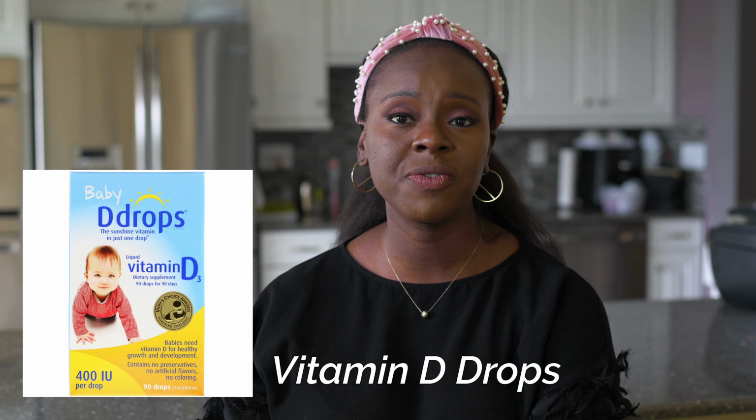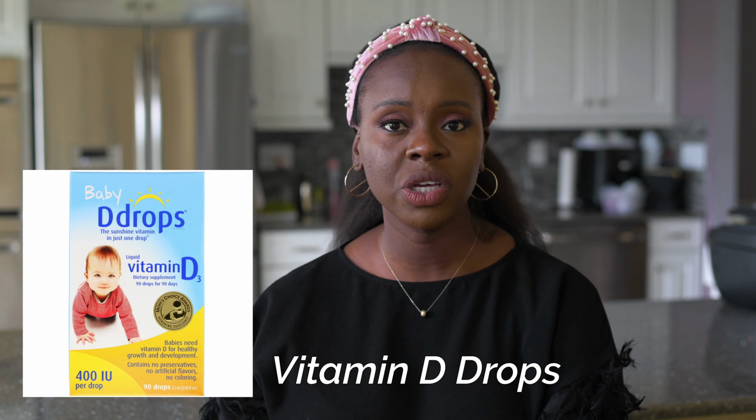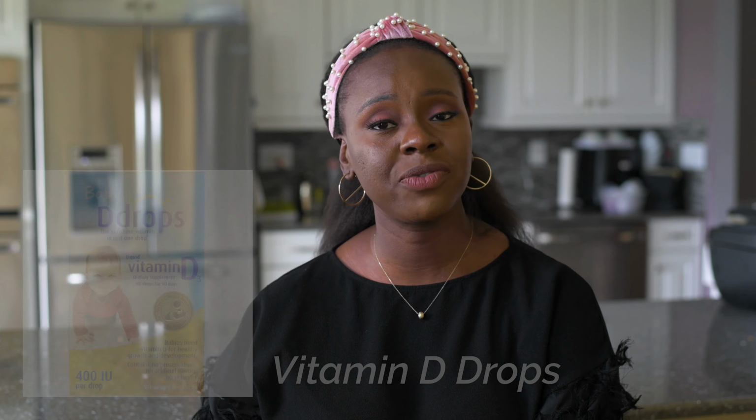So the ninth thing that I use for Coin, I actually also used it for Kemi too, is vitamin D drops. If you're breastfeeding, I'm sure your pediatrician or someone has told you that breast milk is best for the baby because it has all the necessary vitamins that the baby needs to grow. But the only vitamin it doesn't have a lot of is vitamin D. You get vitamin D from the sunlight and it's made in your skin, but newborns have low vitamin D. So I got Coin vitamin D drops. It's just 1 drop a day and I just drop it into her mouth and we just go about our way.